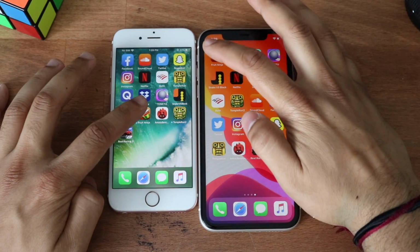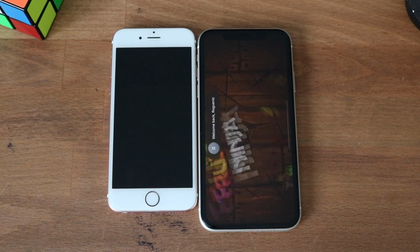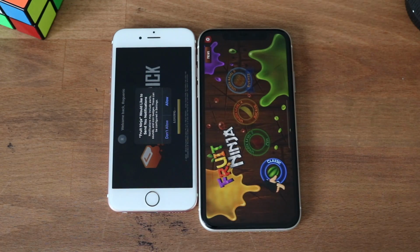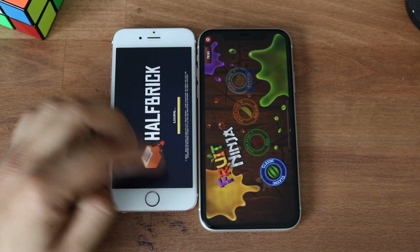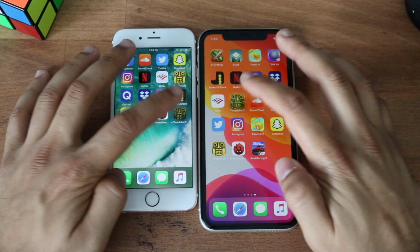Fruit Ninja, 3, 2, 1. And again, we're already loaded on the iPhone 11. And as you can see, we have some pop-up here, but still it was so much faster. It wasn't even funny. Temple Run 2, 3, 2, 1.